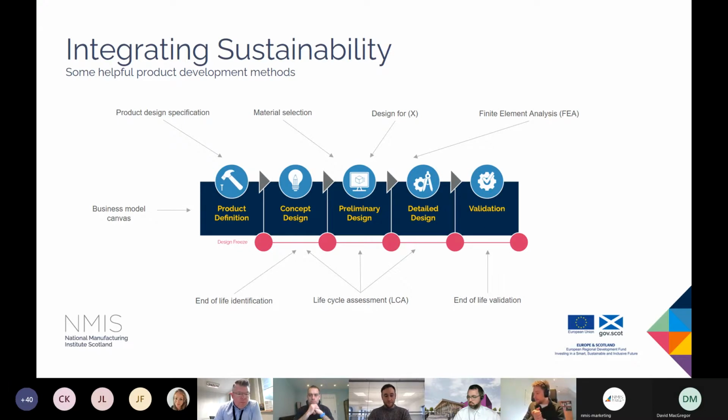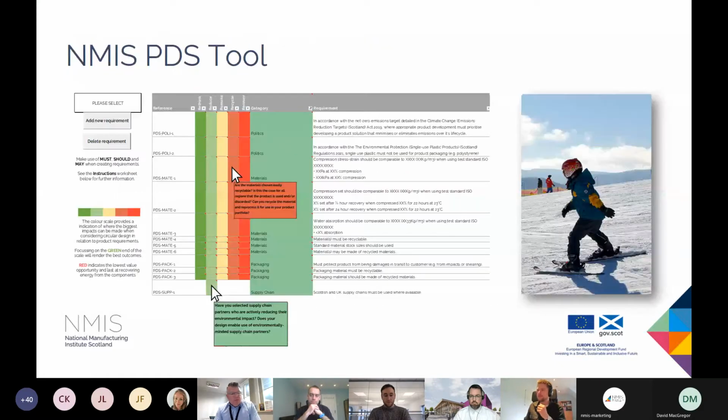Typically, product requirements are collected at the beginning of product development and are detailed in a document. I highlighted this before, but at NMIS we use a product design specification or PDS. And in the last year, we've adapted our approach a little bit more to be considerate of sustainability. So this revised version of the PDS can be seen in the left-hand side. As normal, we have all the requirements categories detailed from the offset to ensure that nothing's left out of consideration.